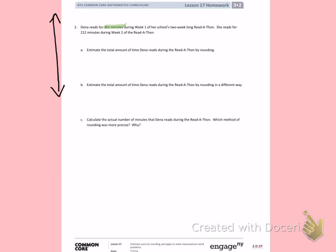So over here, I'm going to draw my number line and think about the hundreds. 361 fits between 300 and 400, with the halfway number being 350. I will place 361 here on the number line. I can see it has gone past the halfway number, so I will round 361 to 400.